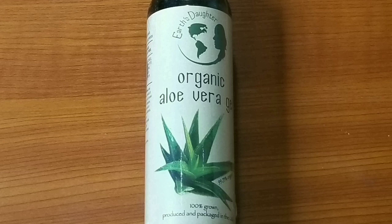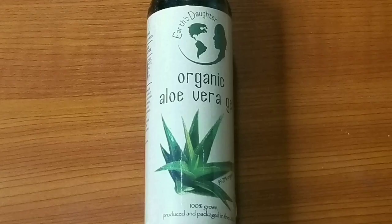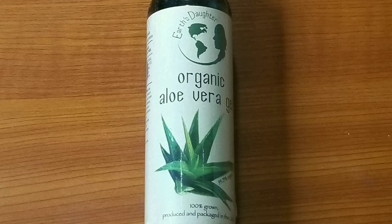Unlike a lot of manufacturers today that will make claims that are misleading or entirely false, even when they use things like 100% or all natural or other similar terms. But this aloe vera gel contains 99% cold pressed organic. So what I am trying to say is that Earth Daughter ensures that the products they use in making this organic aloe vera gel are natural and free of harm to individuals. Unlike so many manufacturers today, you see them, they make so many claims on their product. Some will even say it's 100% organic, but at the end of the day, you'll discover that what they're saying is a lie.